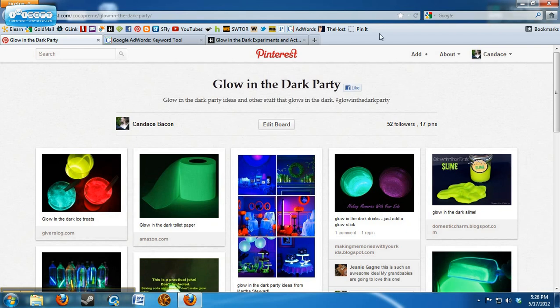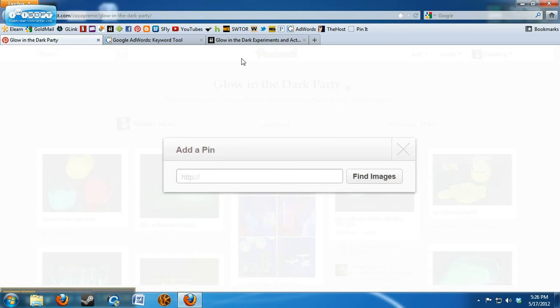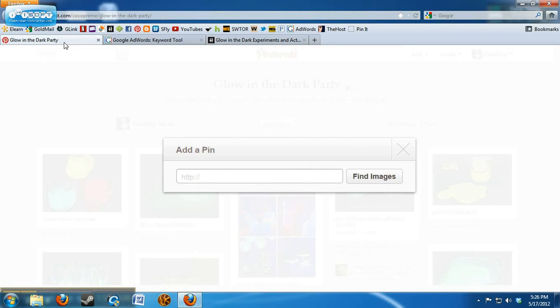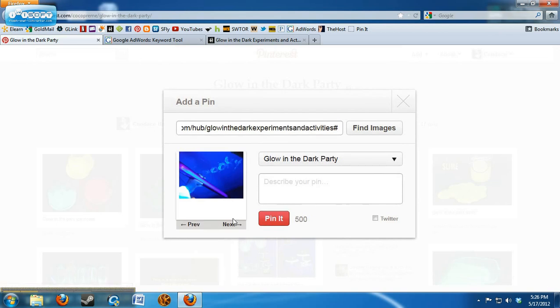And you can do that a couple of ways. You can use the add button here, and you'll just add a pin and copy and paste. Click Find Images, and you have some options here of images. You can scroll through. I'm going to go with the first one and make sure you're on the right board, glow-in-the-dark party here, and you'll fill out a description.